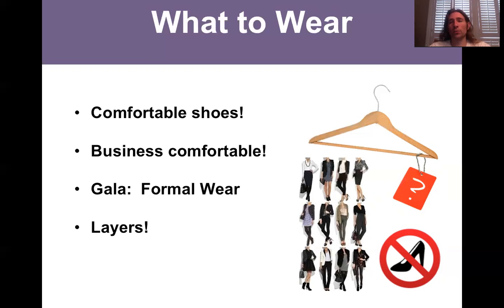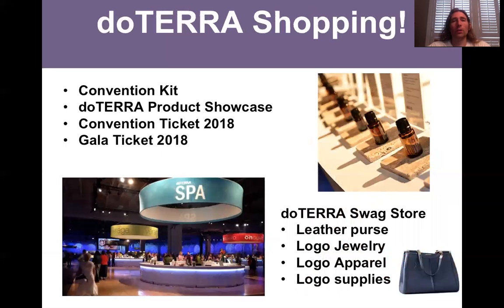The gala is formal. It's very, very formal. You'll see people dressed in suits to skirts to shorts and a t-shirt, whatever works for you. Lots and lots of walking, so comfortable shoes. That's a must. You're going to be walking a lot. So comfortable shoes.